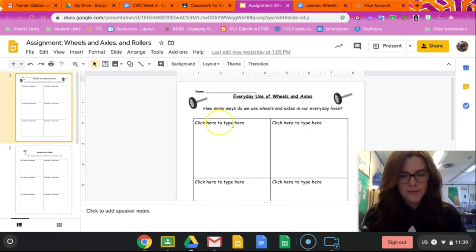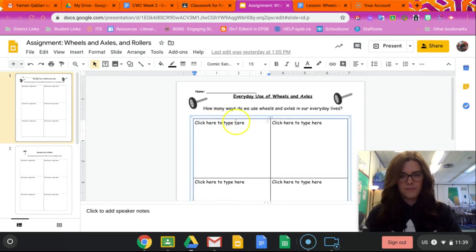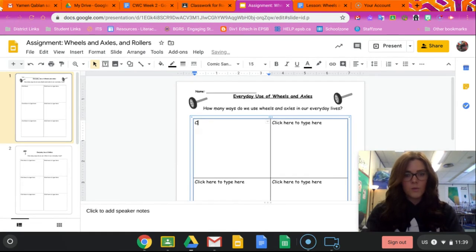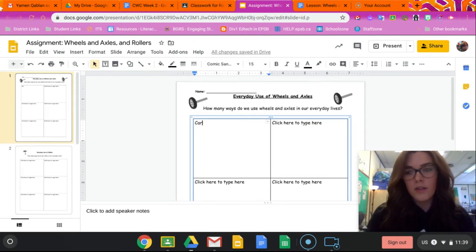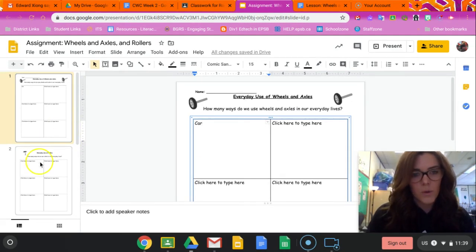So you're going to click here and you're going to erase what I have written. And you are going to type your answer here. An example of a wheel and axle would be a car. Okay, if you would like to add pictures in here to go along with that, you can. You don't have to. I just need examples using words.